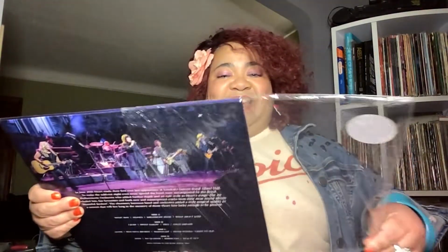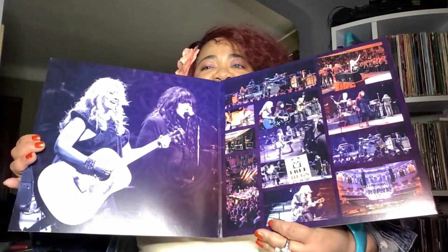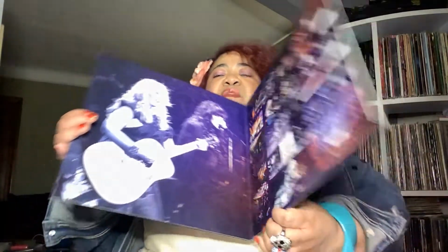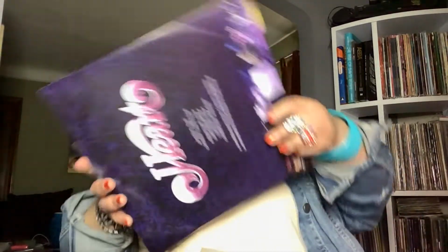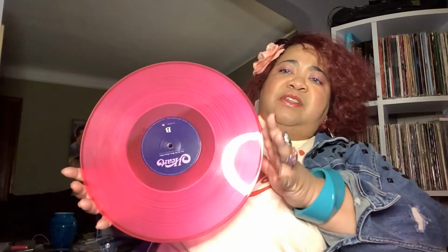I hadn't yet, but let's take off the plastic. Woo. All right, and there's the inside. Okay, and I'm just gonna take out one of the discs. You know, they're both the same, but it's got some nice inserts, some nice inner sleeves there, and so there's that pretty pink vinyl, nice translucent, like a bubble gum. I want to call that lip gloss pink. That's so pretty, very nice.